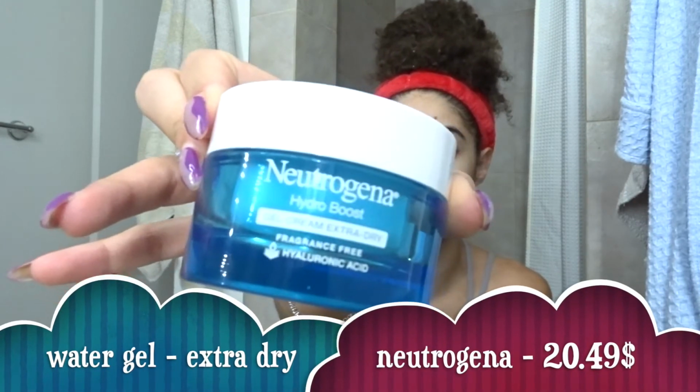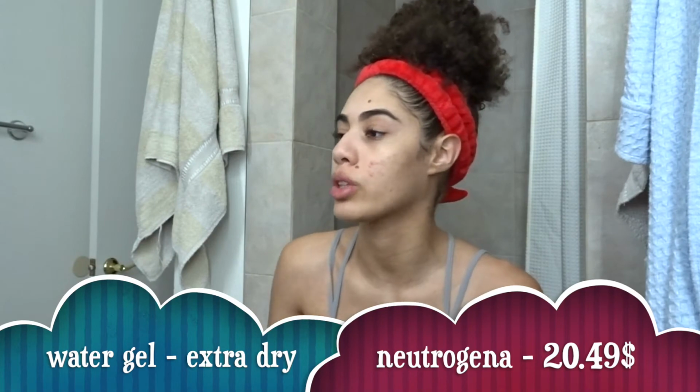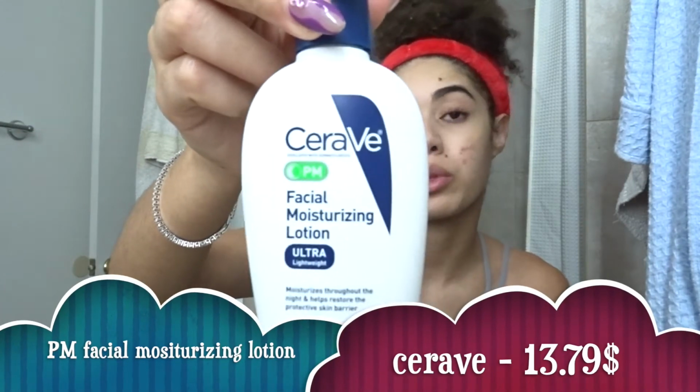So once my face is completely pat dry, I'm going to take my Neutrogena water gel, the same moisturizer that I use in the mornings, but I'm also going to pair it with the CeraVe PM lightweight moisturizer. I do 4 to 5.